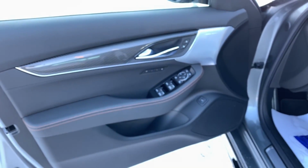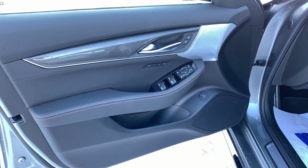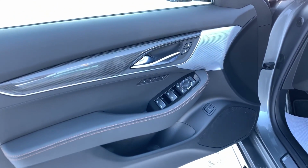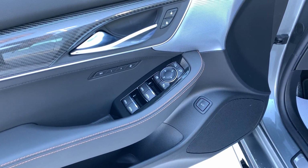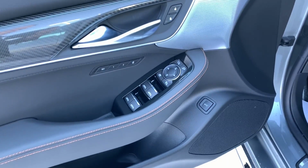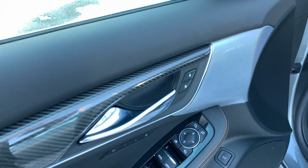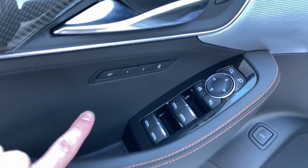Now, Bose has had a really good relationship with Cadillac over the years, and that's allowed the company to develop really high quality sound systems that are custom tuned and fit for these particular vehicles. So the acoustics have been engineered in a way that's going to give you really good sound isolation in the vehicle, in addition to the triple pane glass. So really nice, quiet ride, which we're going to talk about more once we jump inside.